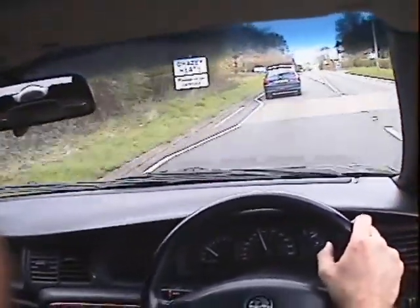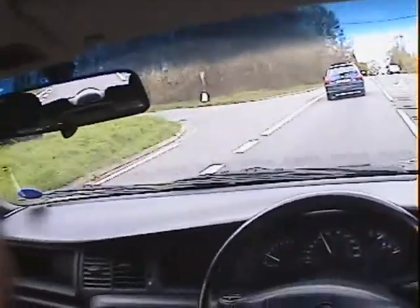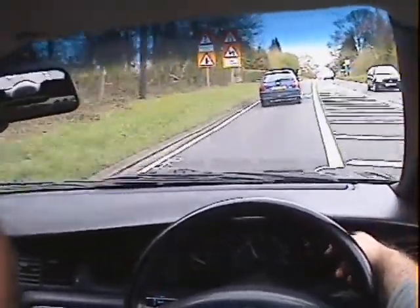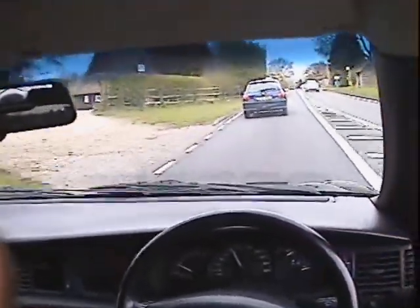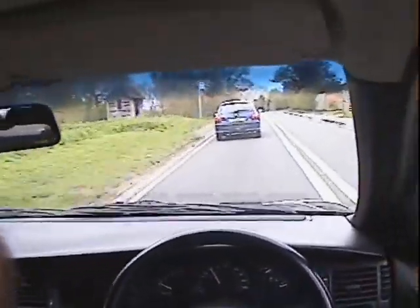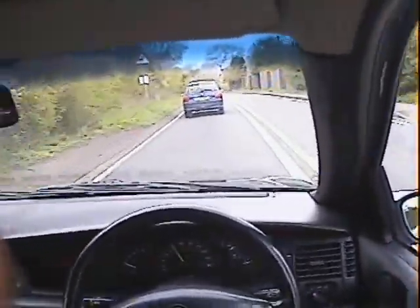Up to 50 now. Up to 60. In front of us we've got rev counter, speedometer. Up here is the temperature gauge, which is sitting just where it should, just below the halfway point, and fuel gauge. Everything seems to work, everything does what it should. It's also got front fogs on this one as well.